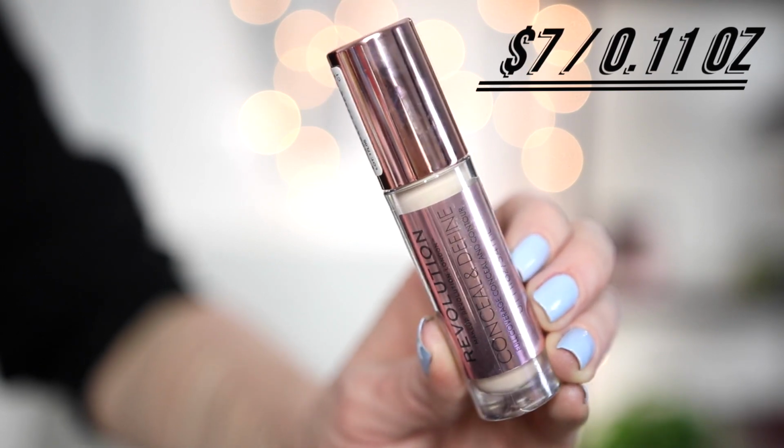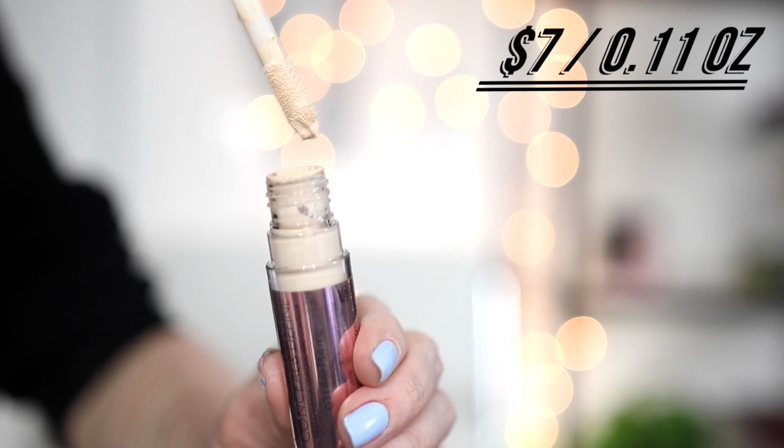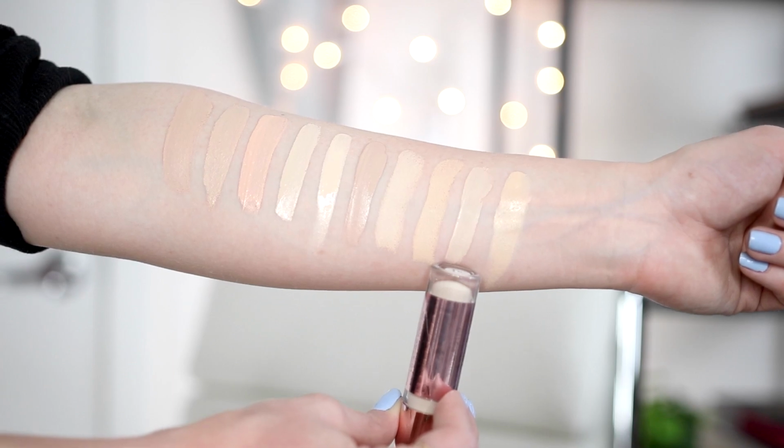All right, next up is one that people seem to either be head over heels for, or they absolutely hate. This is the Makeup Revolution Conceal and Define Full Coverage Concealer and Contour. This product retails for $7 and you get 0.11 ounces of product, so you don't get a whole lot, but it's also only $7. It comes in 18 shades, which is the best shade range out of all of these that I'm mentioning, so props to them, that's great.